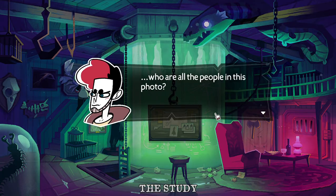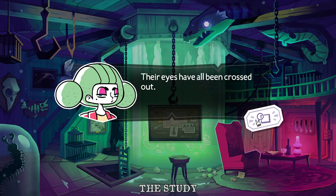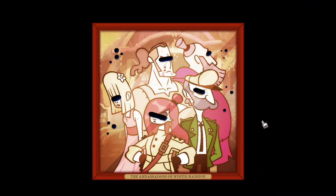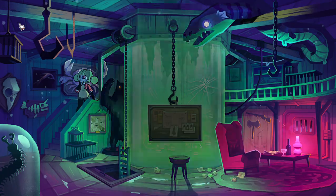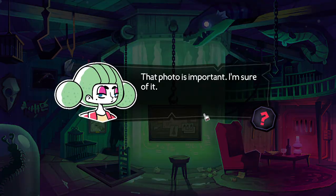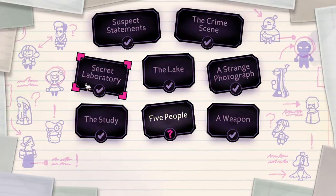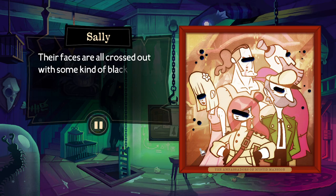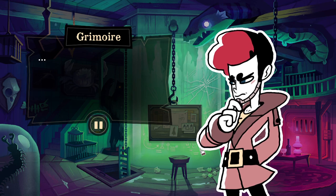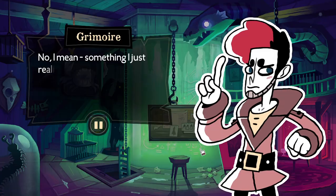Who are all the people in this photo? Not sure, but it looks like someone didn't like them very much. Their eyes have all been crossed out. That photo is important. I'm sure of it. Another photograph. Their faces are all crossed out with some kind of black ink. That's weird. Oh, you think so? No, I mean, something I just realized.